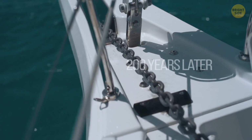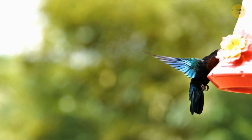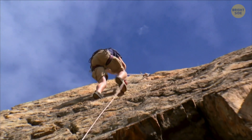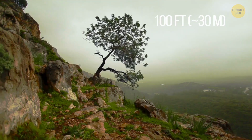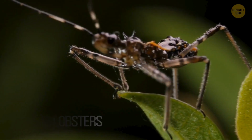But more than 200 years later, in 2001, a group of scientists arrived at the island, and they found some incredible creatures there. They accidentally discovered the rarest insect in the world. It happened when the researchers reached the island, climbed to the height of more than 100 feet, and spotted a bush. Under it, they saw a colony of bugs known as land lobsters, or walking sausages.